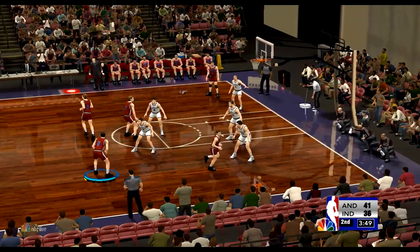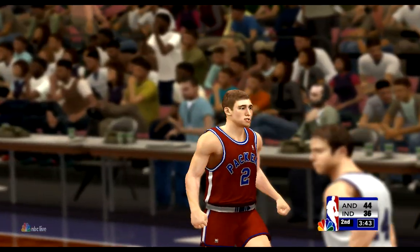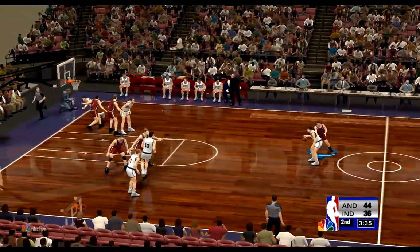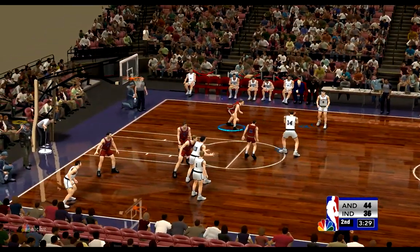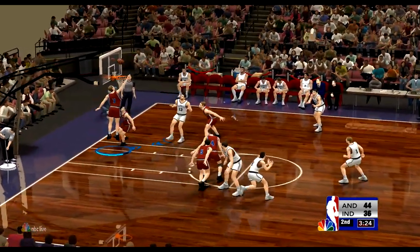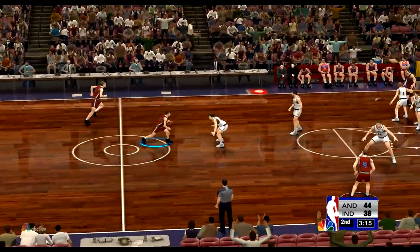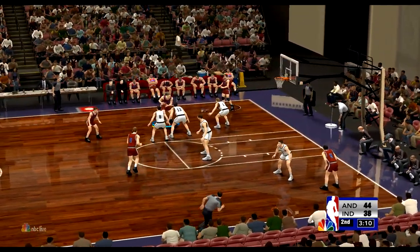Gone 6 of 8 from the field in the second quarter. Here's Bush. Hits the three-point bomb. Indiana trailing here. Indiana moving it around. Number 13, got it. Good job in the low post. On 7-9 in their field goal attempts here in the second quarter. Pretty good offense.